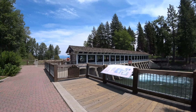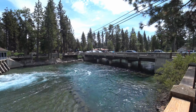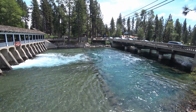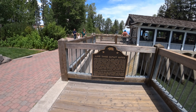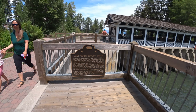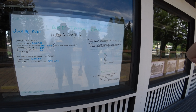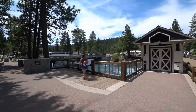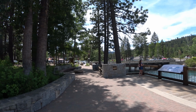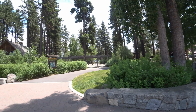After leaving Granite Flat, we headed up the road along the Truckee River to Tahoe City. Tahoe City is where the outlet from Lake Tahoe pours into the Truckee River at the Lake Tahoe Dam outlet gates. They post information on the dam about the lake daily. We explored a little bit around the William B. Layton Park that they have at the dam before heading down the road to our campground.